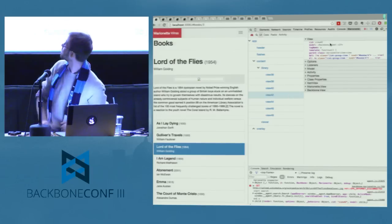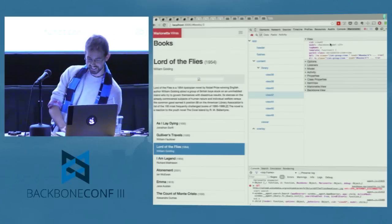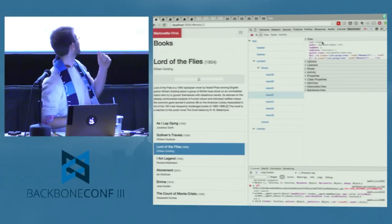So is this big enough? Can you read this thing? Oh man, I love this projector.